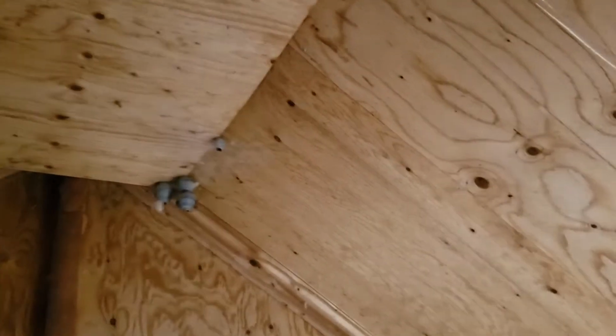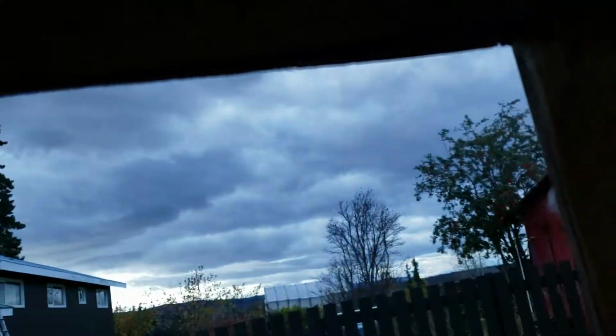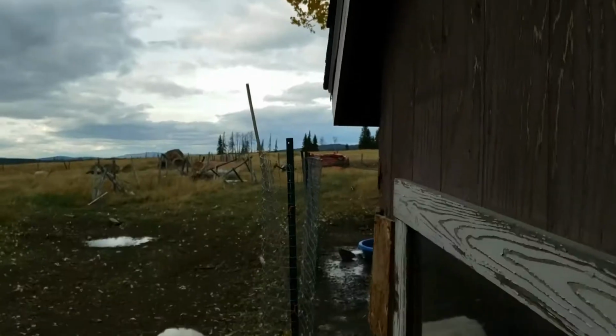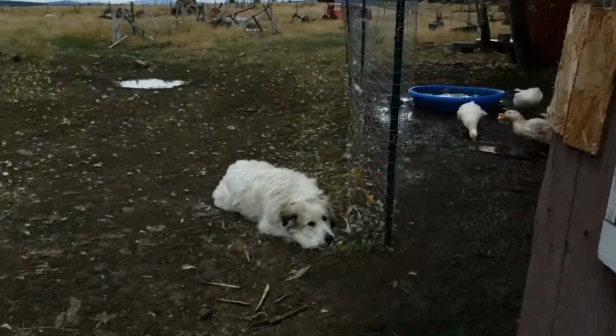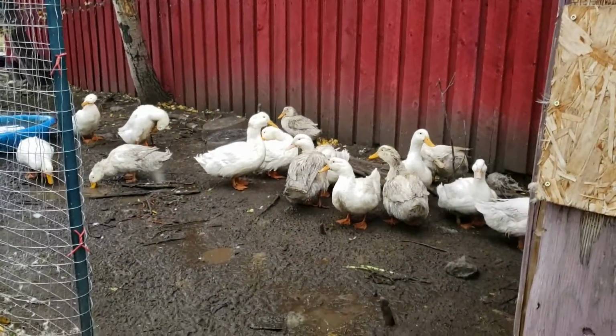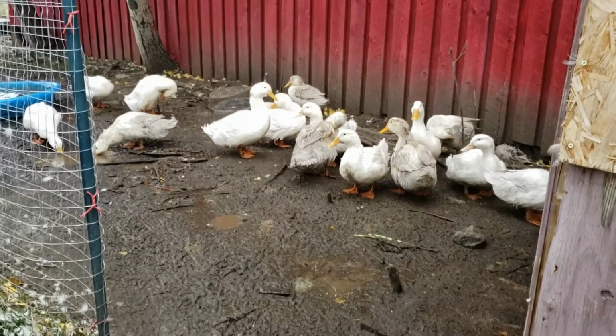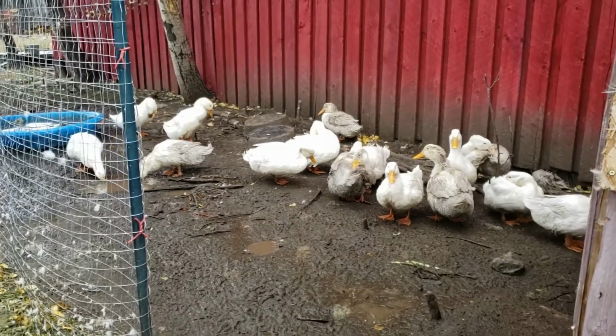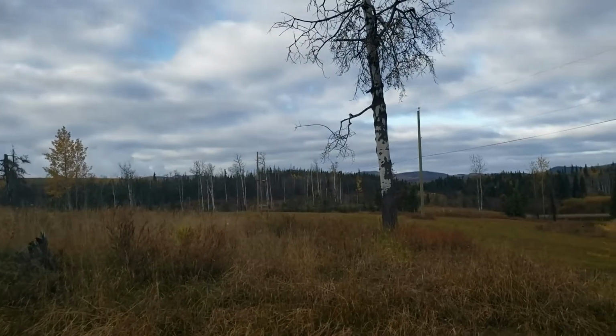But we do have an electrical outlet here that runs this light in here, and also there is one on the front, right there. But next Sunday, we're going to be processing the majority of these. We're going to be keeping a few for breeding. But yeah, we gotta get them ready for winter, just like everything on the homestead, right? So, as you can see, it is fall here.